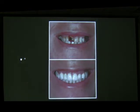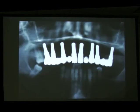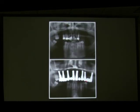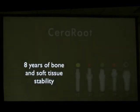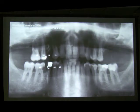Before, after. This is right after the surgery, without prepping the teeth, and this is a horrible X-ray of implant bridges, and then this is the other, 2.5 years post-op. The projector is not very good, but the bone is very well maintained. And very fast, 8 years of follow-up.